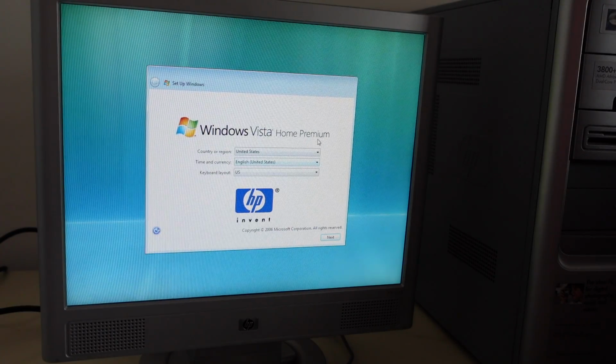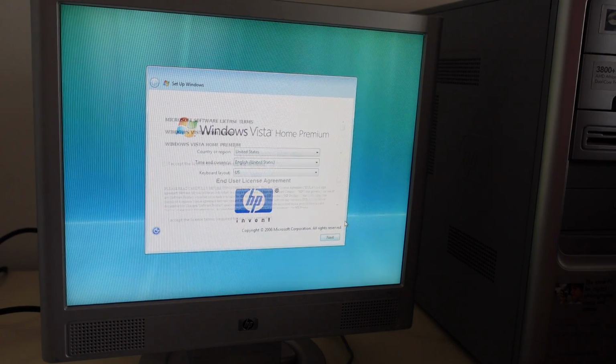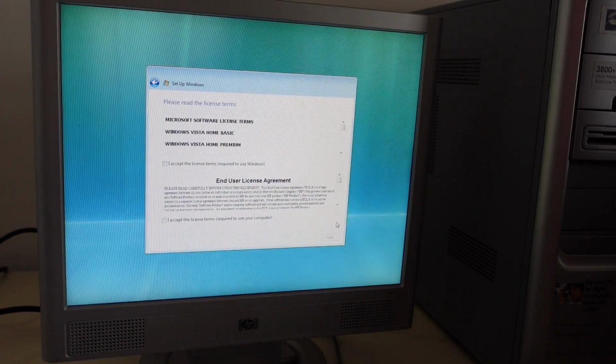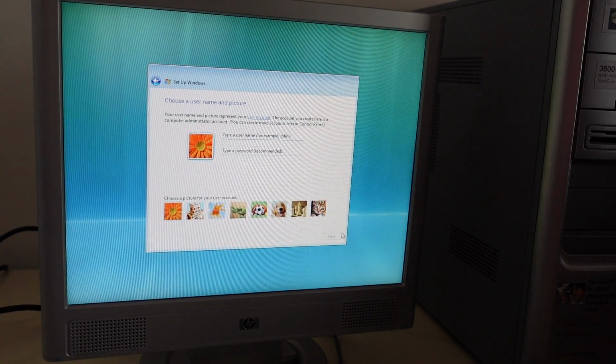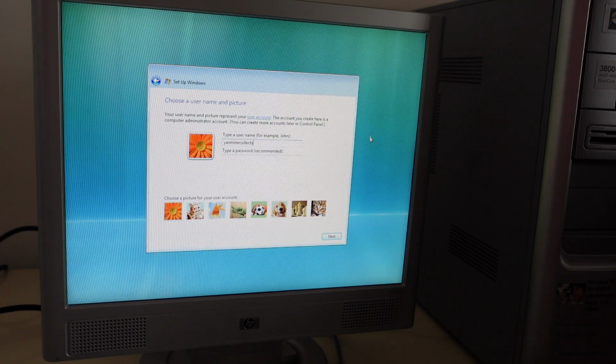United States. Yes, I accept. Alright, let's do the username. I'm going to do Yasmin Collects. And I'm not gonna do a password because we don't need that.